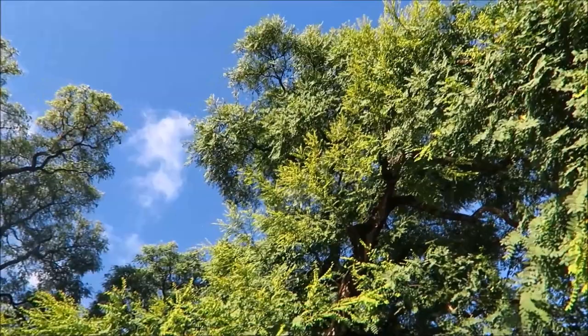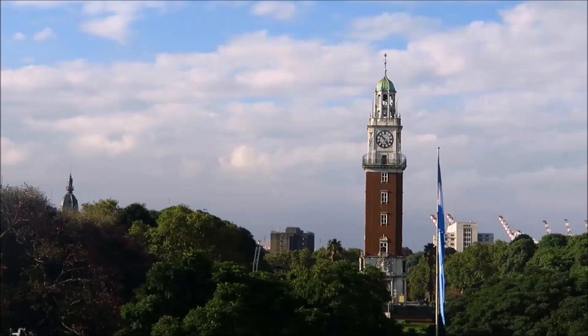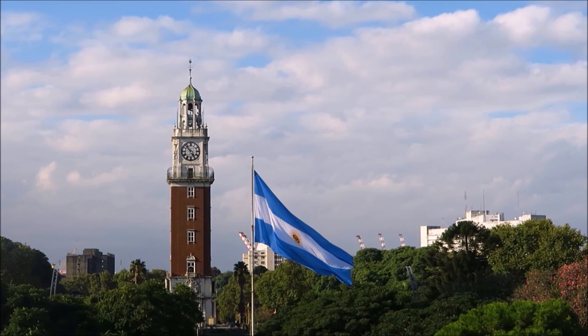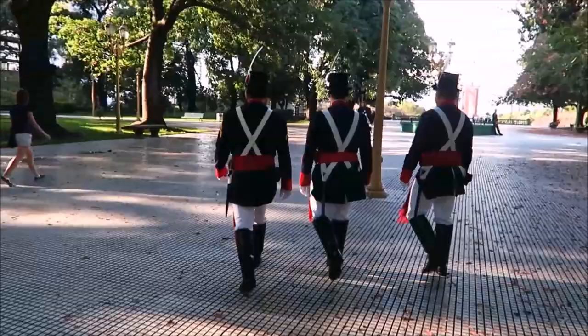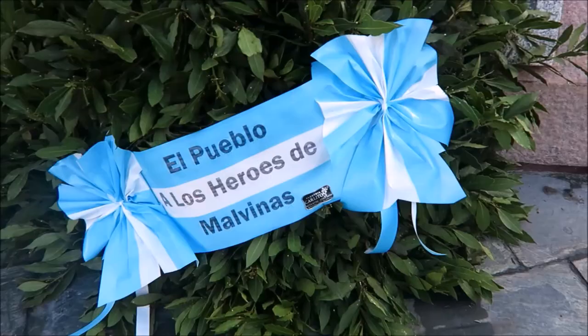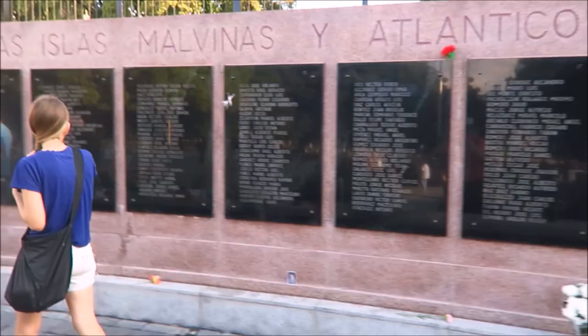Plaza San Martin is a park located in the neighborhood of Retiro. The plaza gets its name from the giant sculpture of José de San Martin, the nation's liberator. Just off of Plaza San Martin, you can also find the Malvinas War Memorial, which commemorates the Argentine soldiers who fought against the British in the Falkland War.